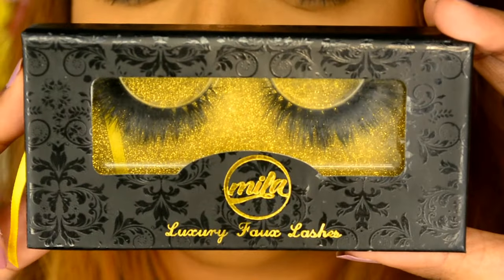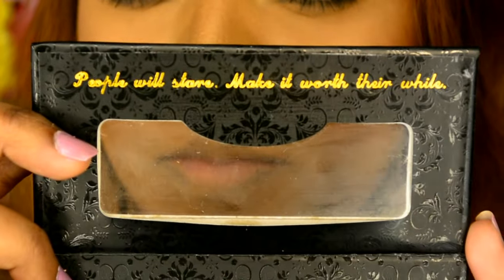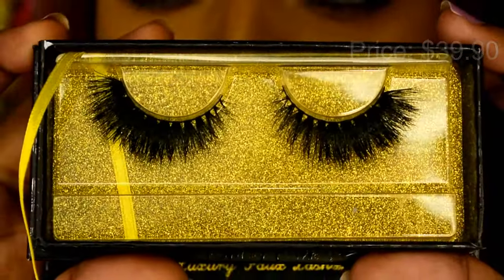Before I start with my lip swatches, I'm going to pop on her lashes. And this is the Luxury Fox Lashes. There's a message here. And can we just take a moment for her packaging? It's just so nice. I love the gold glitter packaging.